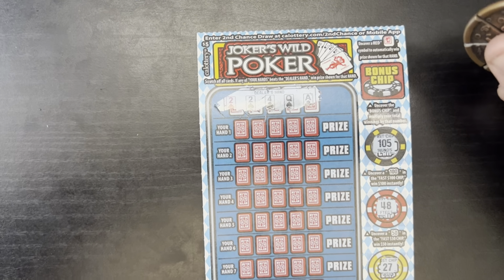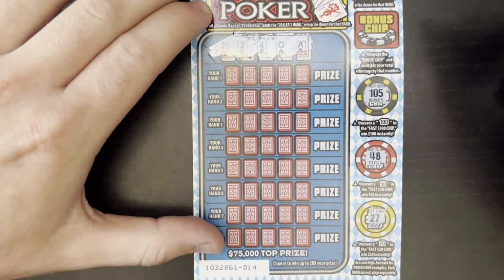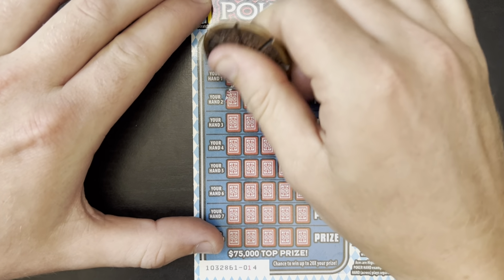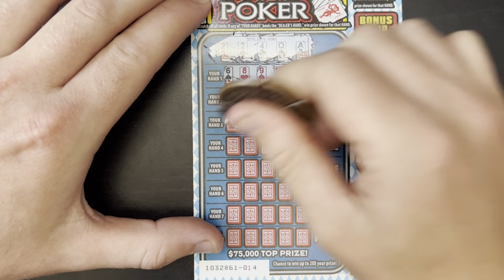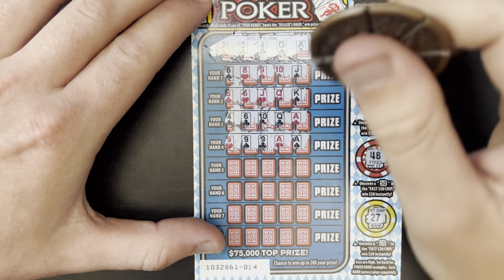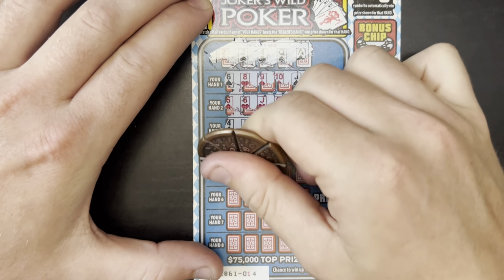Let me get rid of that glare. Hopefully the glare is not too bad. Let's see if we can beat a single pair. Nothing. 5, 6, jack, queen, king. Nothing there. And if we find one of those red jokers, it is an automatic win. We got a win on the first ticket. That is awesome. The series can continue.